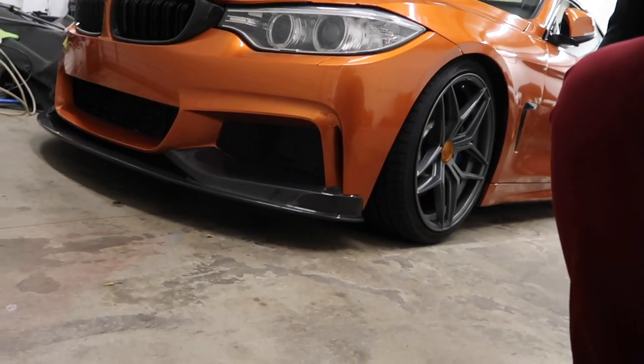So today we got a lot of carbon goodies. You guys see the rear end is kind of like, it's a little naked. You guys saw in the last video, we put this beautiful carbon fiber lip. Check that out, guys, it looks so good. Especially when it's aired out, it looks amazing.